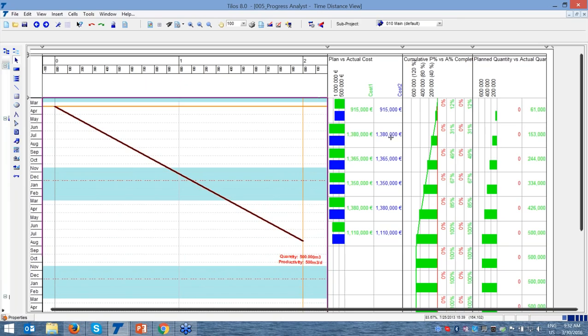915,000 euro for the first quarter, 1,380,000 for the second quarter. So on a quarterly basis, that's my project budget cost. The same for budgeted progress, which is 12% in Q1 and 31% in Q2 and 49% in Q3 and 67% for Q4. So you can see that the green line represents my planned progress.